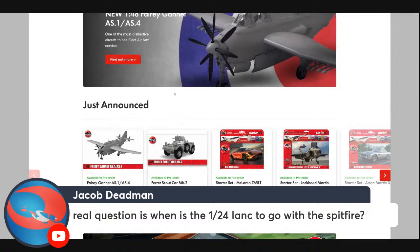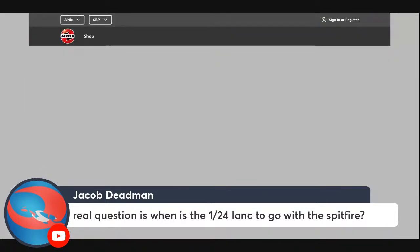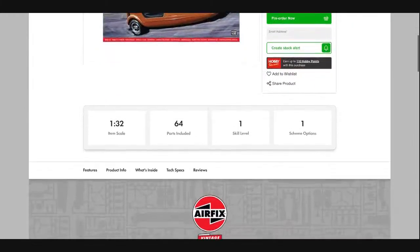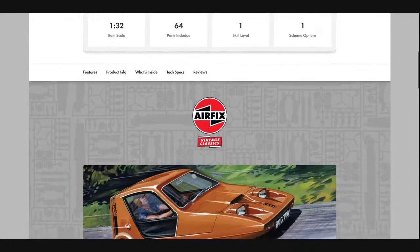Even Airfix liked it. But I honestly thought that this was a kit that was lost to the end of time, and then they go and pull a blinder. I reckon it's James May who's driving that Bond Bug. I've said it comes with a free James May, but it does come with a figure. It's 64 parts, so I reckon about 20 of that is the engine.